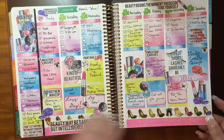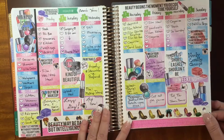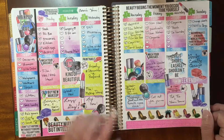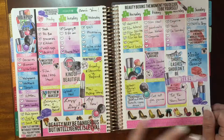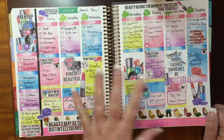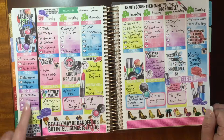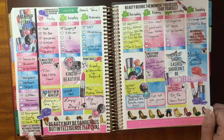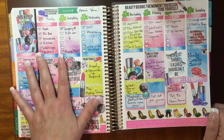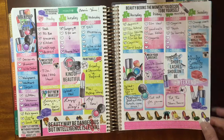Okay, this was a limited edition kit from Creating & Co. Paige does a beautiful job with her monthly sets, and I love all of the watercolor effect that she uses. Makeup is my art. I felt like I was able to really bring in my two loves into one place. My love of beauty and makeup, along with my love of planning. You'll see here that I am fully using my sidebar. And then I was able to decorate around the areas where I was writing down places and times for baseball games and all kinds of things.